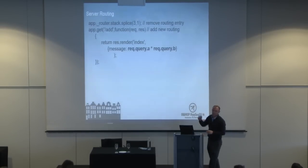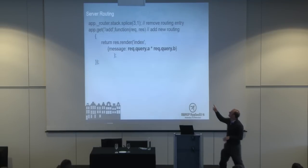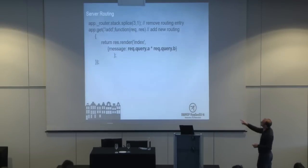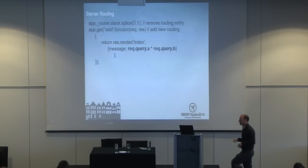It calls a different function on the same server. Your function can do whatever you want. What we're going to do is in two steps. First of all, we're going to go to the route stack and remove, in that case, the third element, which is our add page. And then we will immediately afterwards push another add, which will just take the two values and multiply them instead of summing them.